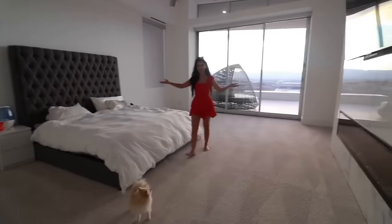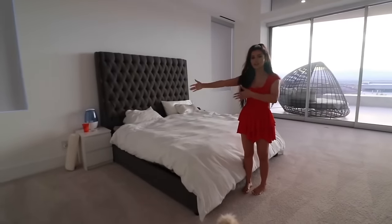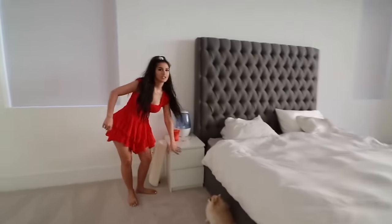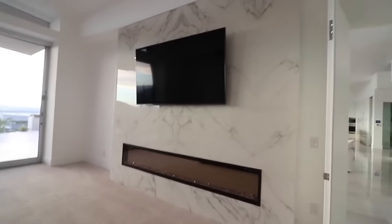It's cold. It's like a human fridge. Over here is the bedroom. This is the bed. We finally got nightstands. Haven't had a nightstand in years that actually has drawers. I really love this wall. This is right in front of the bed.